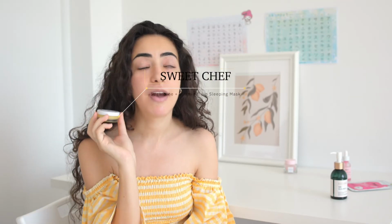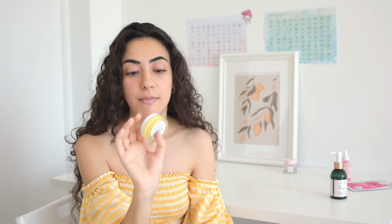This is a sugarcane sleeping mask. It is miraculous. If you have suffered with dry lips like I have all my life, it doesn't matter what balm you put on your lips, whatever you tried, you scrub, you exfoliate, nothing works. This works. This is amazing. So you put it on your finger and you put a lot of it on your lips. You go to sleep, the next morning it's baby lips. I don't suffer from dry lips anymore, only thanks to this. I can't recommend this one enough, and it's really affordable in my opinion.